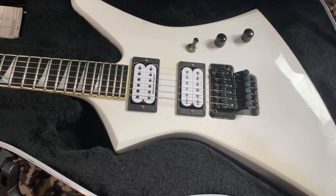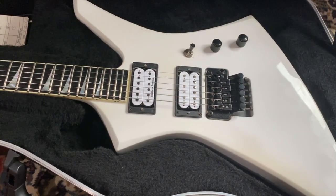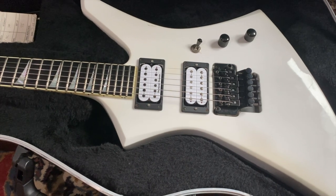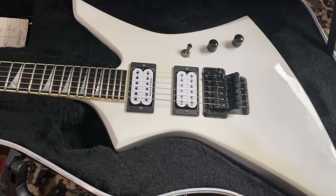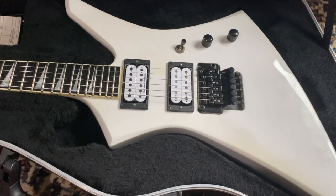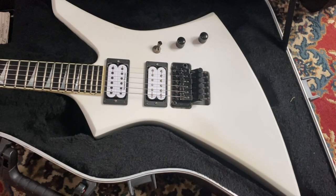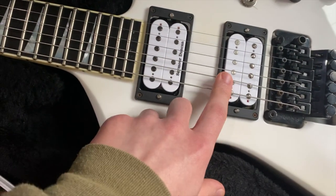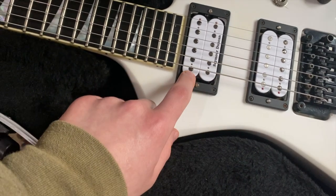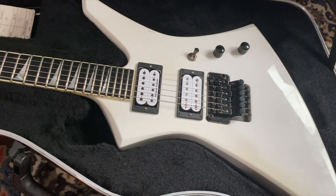Originally I was thinking maybe some Bare Knuckles, like the Misha set, those Juggernauts, or even some Fishmans, but then I remembered this video, actually old by today's standards, where Rob Chapman tried the Seymour Duncan Alternative 8 in one of his ML1s with the swamp ash top, and I thought that pickup sounded really awesome. So I decided to get myself a couple of Seymour Duncans. I decided to get the Alternative 8 in the bridge right here, and a Sentient in the neck right here.